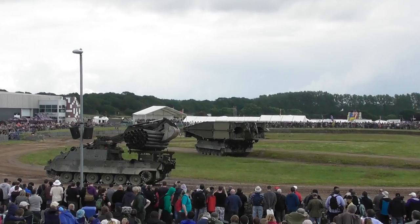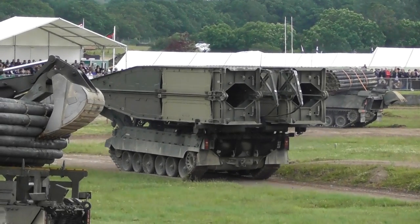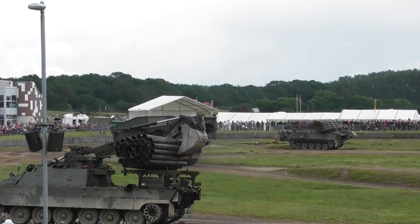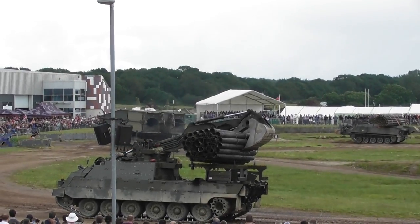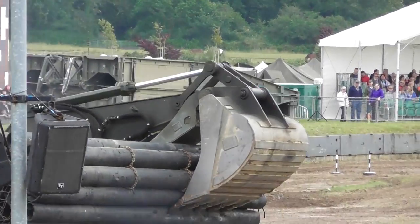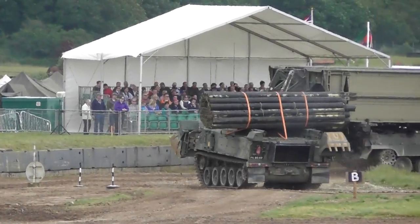The rain, I fear, has meant a misfire, but now the Royal Engineers troop depart. They have done a great job, a very powerful capability that supports all armoured units in their operations. Ladies and gentlemen, the field troop of the Royal Engineers.